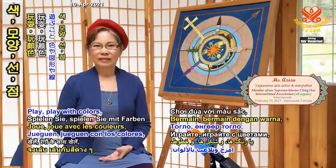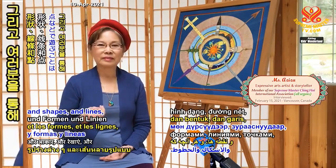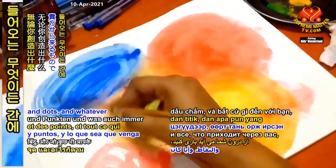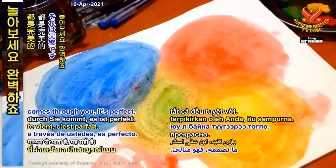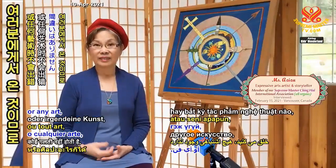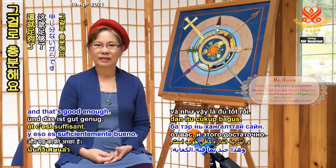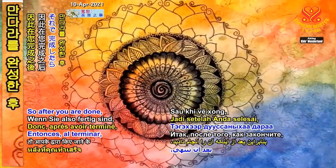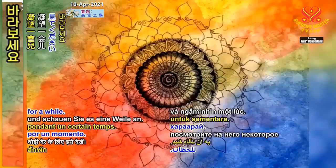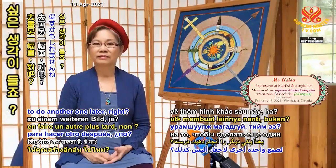Play. Play with colors and shapes and lines and dots and whatever comes to you. It's perfect. There's no mistakes when you create mandalas or any art because it's from you, and that's good enough. So after you're done, put it on the wall and look at it for a while. It might inspire you to do another one later, right?